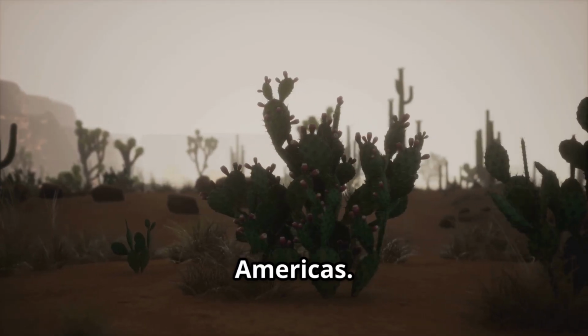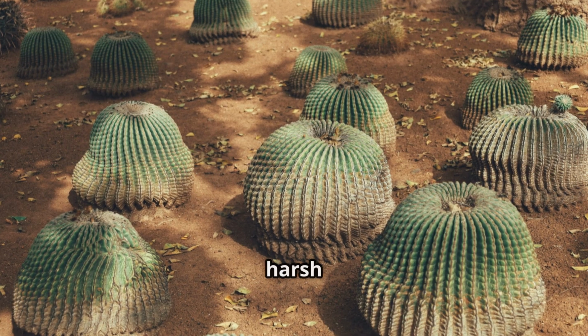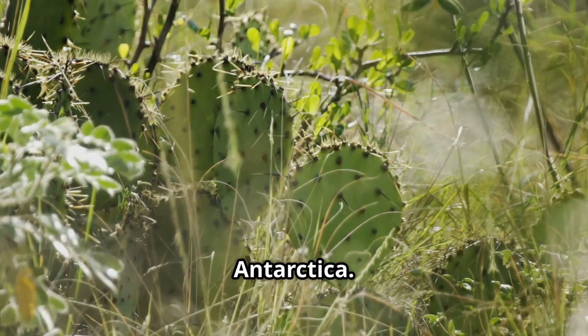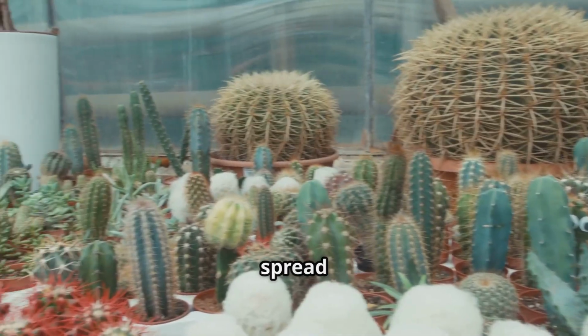Cacti are native to the Americas. They evolved in dry, harsh environments, but now they are found on every continent except Antarctica. How did these prickly plants spread so far?